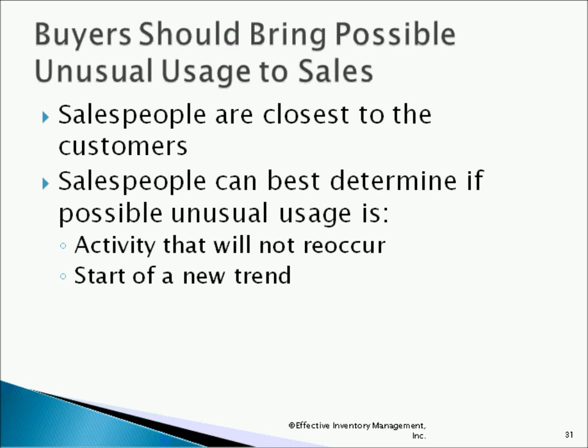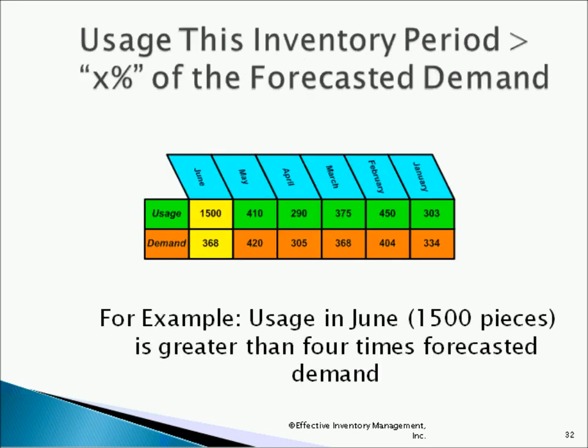And we're going to look at 2 examples. Salespeople are closest to the customer. Salespeople can best determine if possible unusual activity is truly unusual, it's activity that will not reoccur, or it isn't unusual. You're looking at the start of a new trend, whether it is higher or lower sales. Look at this item. We've been selling 303 in January, 450 in February, March 375, 290 in April, 410 in May. We sold 1,500 in June.